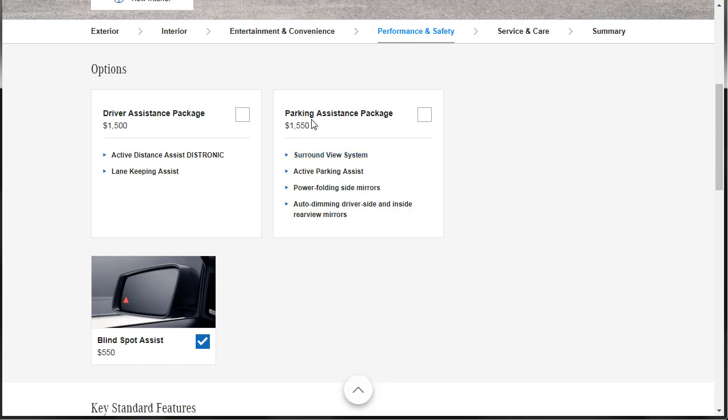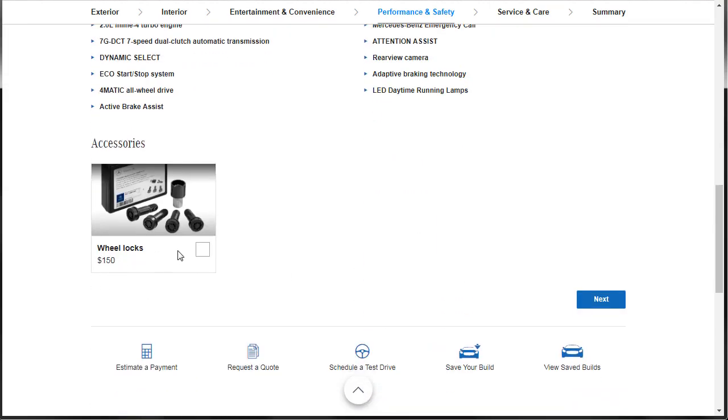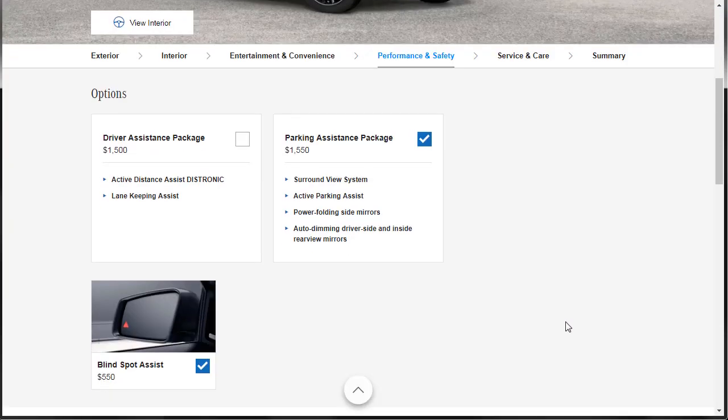Here's the parking assist package. I want that. Power folding mirrors, all that. Lane keep assist. I don't really care about all that stuff. Not for $1,500. This thing's already super expensive as it is. The wheel locks, yeah, I'll take that. Now where are we at? $50,100. Let's go to service and care.